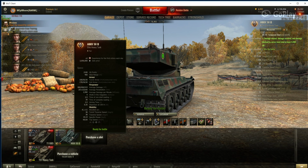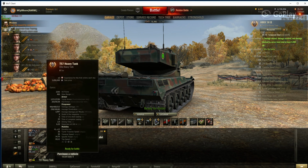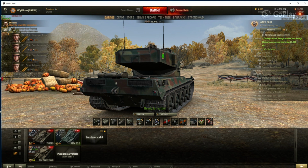So what does that mean damage wise? The 50B, and I believe stock trim, is going to do 2,560 damage per minute, as opposed to the 57, which is doing over 3,000, almost 3,100 damage per minute. Now get all your perks in there, you can do quite a bit of extra damage over and above that.